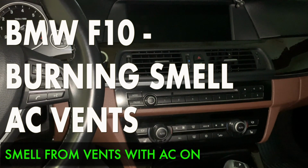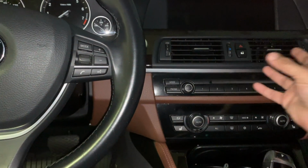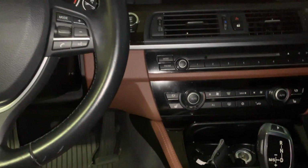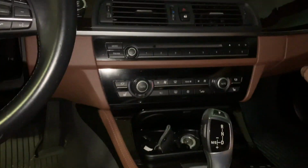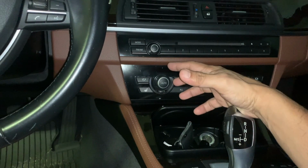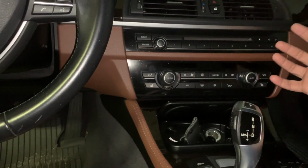Hi guys, one of the issues that I'm having with my car is when I turn the AC on, I was getting a lot of electrical burning smell from the vents. And when I tried the settings, one thing I started noticing was when I turned off the passenger side air, and I just left this one running, I wasn't really getting that smell. It was only when I was running both of them that I was getting more of a smell.